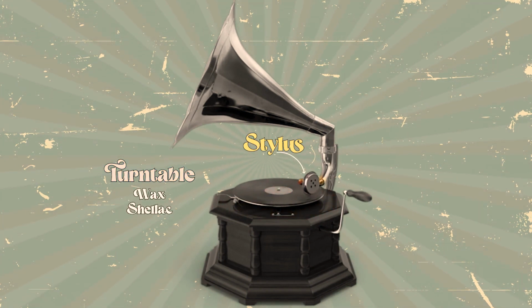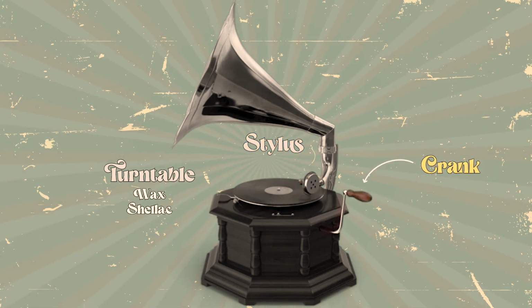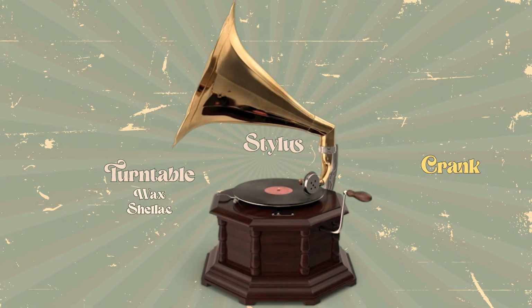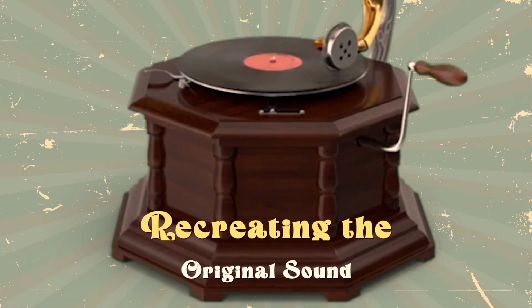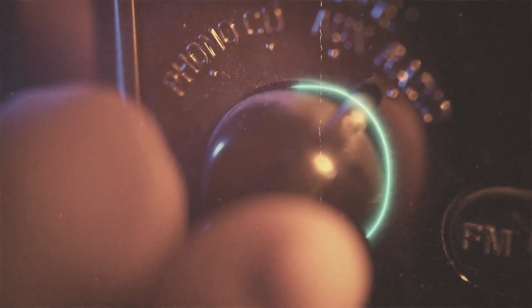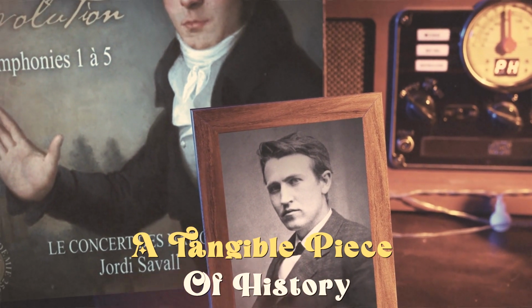At the heart of the phonograph was a tiny needle or stylus. When you turned the crank, yes, it was a bit of a workout, the turntable spun and the needle traced along the grooves of the disc. As it moved, the needle vibrated, recreating the original sound. What's fascinating about phonographs is the way they captured the essence of an era. Each disc was a tangible piece of history.